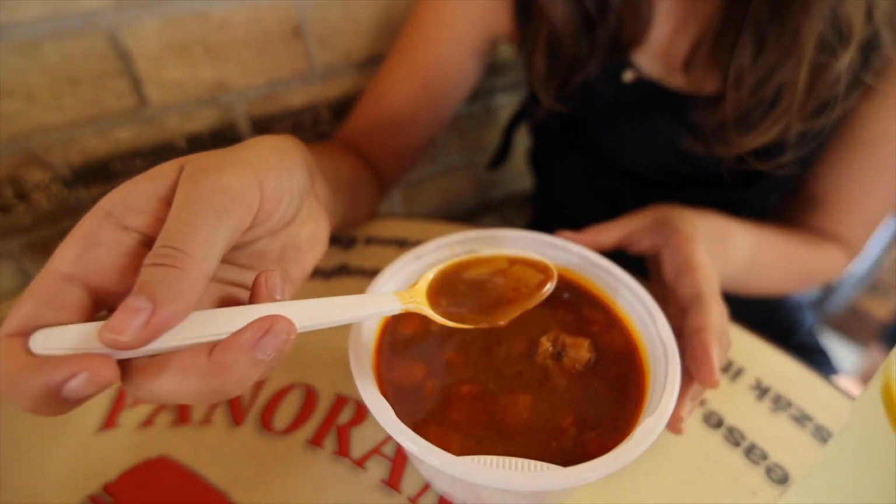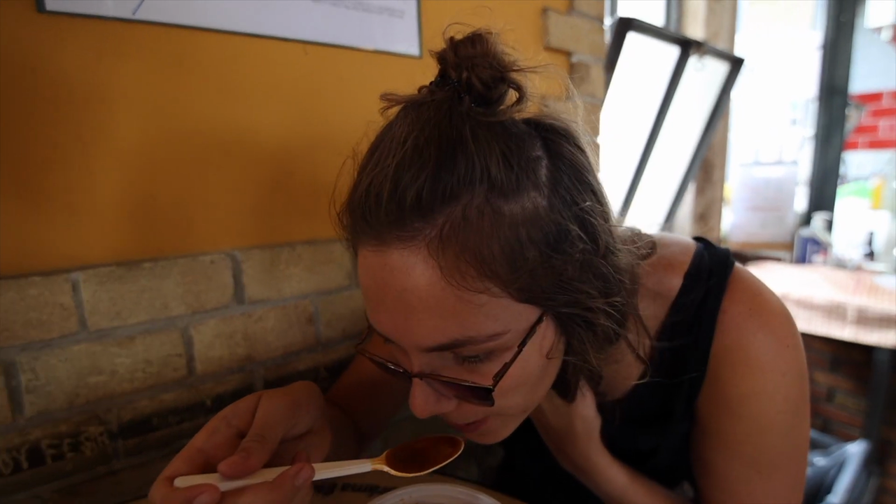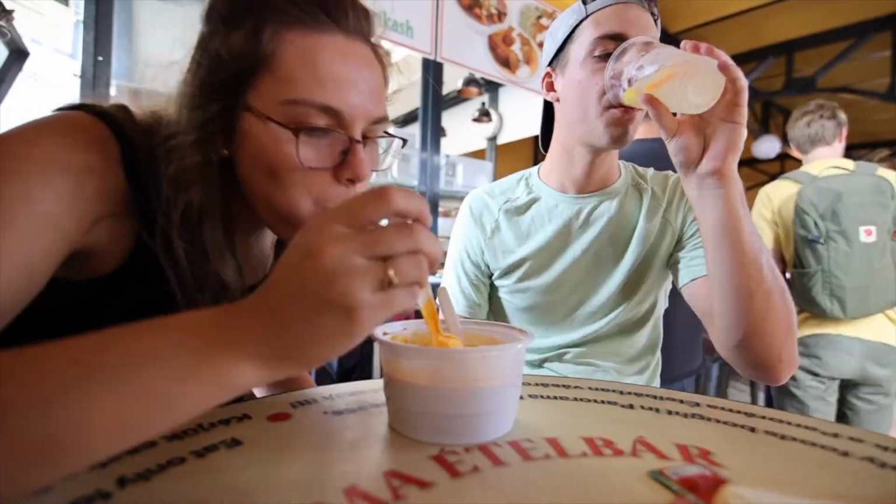Try it. It's really good. Hungary is also the biggest paprika producer in the world, and you can definitely taste it in its cuisine. It's definitely full of paprika. It's so good, and it's super savory, and it has really juicy meat in it. It's really good.